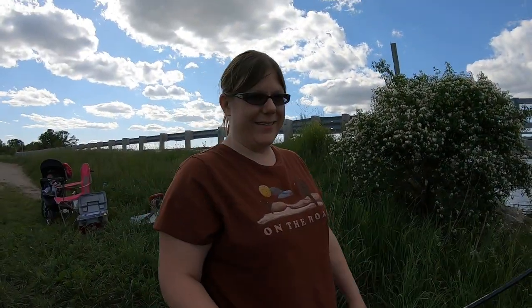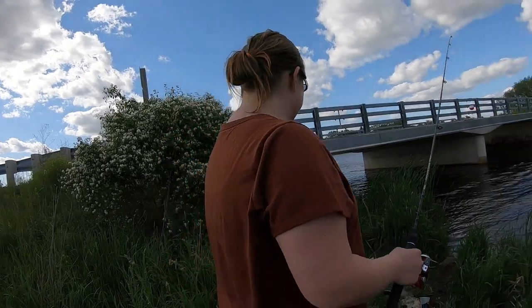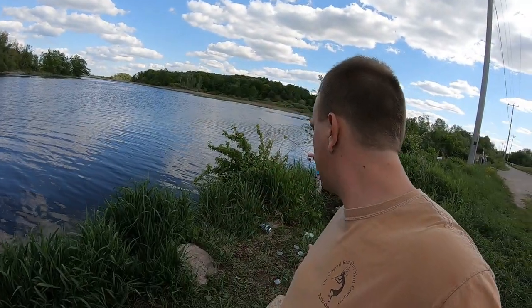And Emily has started fishing as well. Have you caught anything yet? No. Not a thing. Hopefully something soon. And there's a lot of garbage laying around here. We might end up doing the right thing and taking that out with us. This is corn.